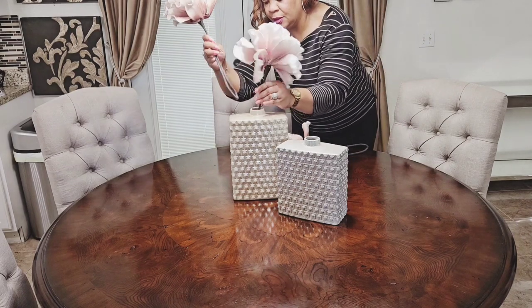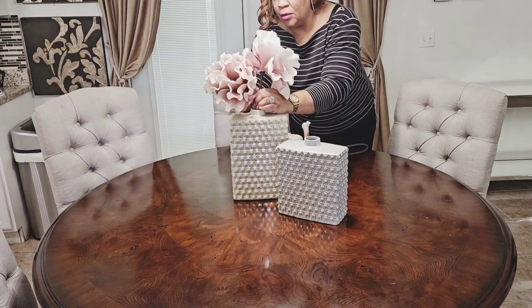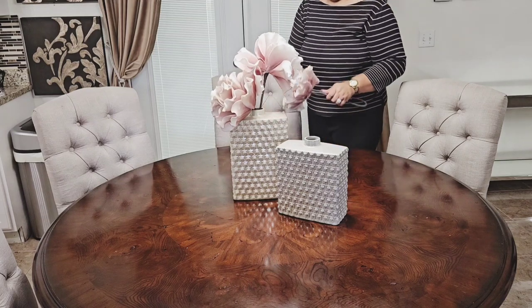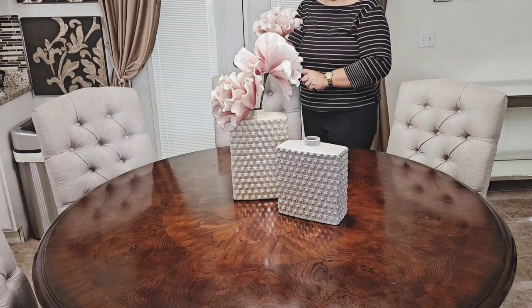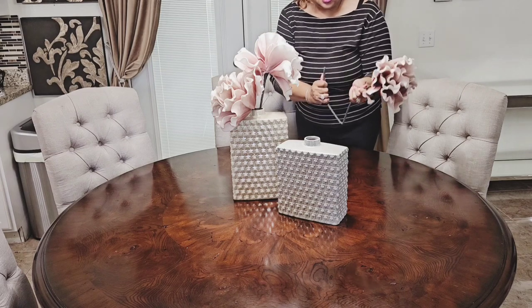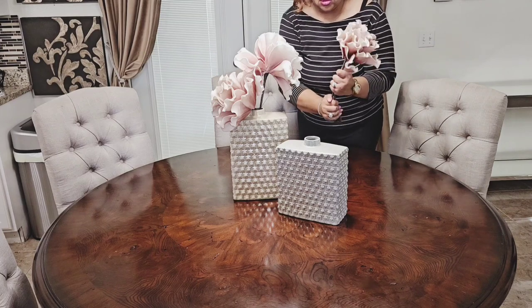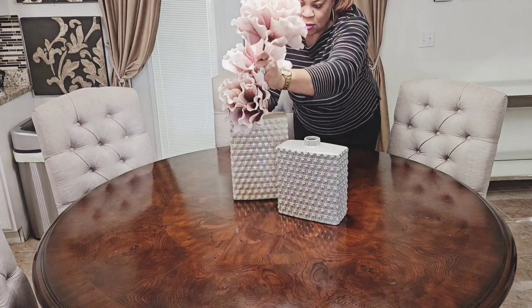Now come back and see me because I'm going to do a spring tablescape at a later day. I just want to place something pretty here on my kitchen nook table. Because when you walk into my home and you look into this area, this is the first thing you see when you come towards the back of my home.